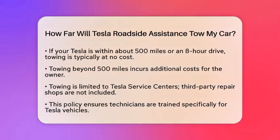It's also worth noting that Tesla's roadside assistance is specific to Tesla service centers only. This means your vehicle will not be towed to third-party repair shops or other locations. This policy ensures that your Tesla is serviced by technicians who are specifically trained for Tesla vehicles.